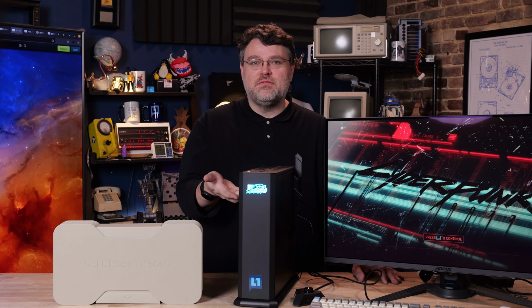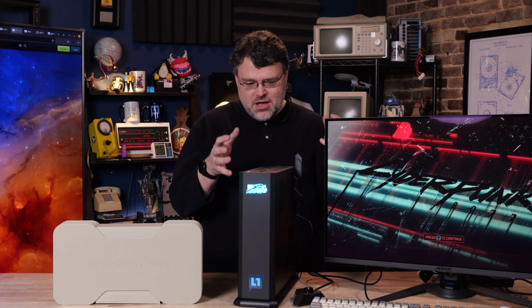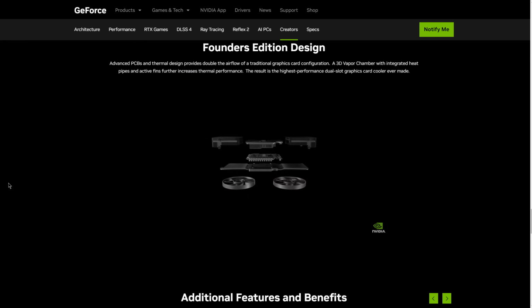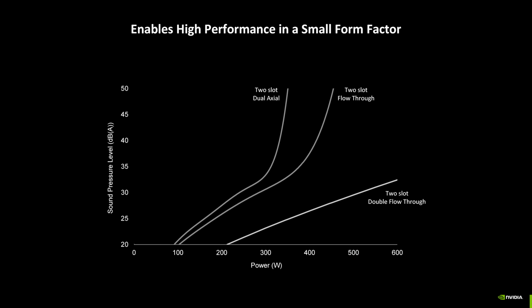The fact that a 5090 fits in here and works fine, this is an insanely screaming fast configuration from Falcon Northwest. You couldn't do it with a 4090, but now you can with a 5090 thanks to the double flow through design. That works really well for getting rid of heat. It's 150 watts more. The 5090 uses more power than a 4090, and yet it runs cooler. Let's talk noise and thermals.